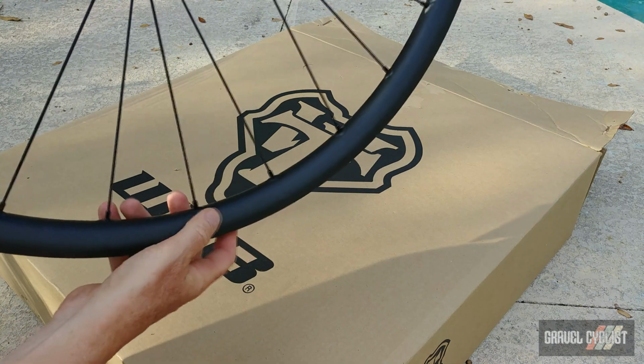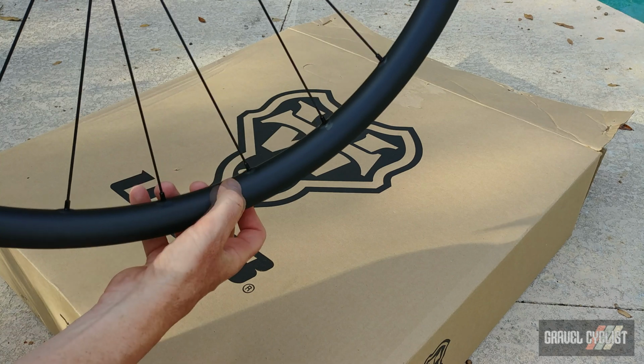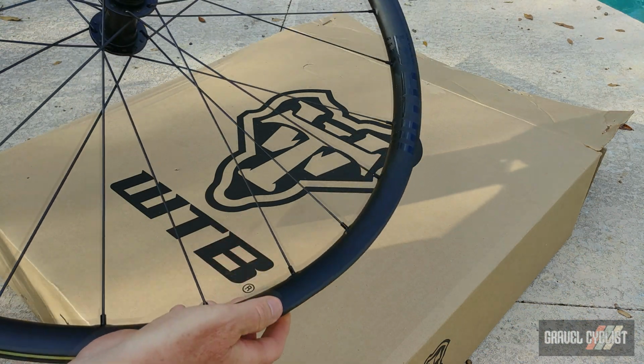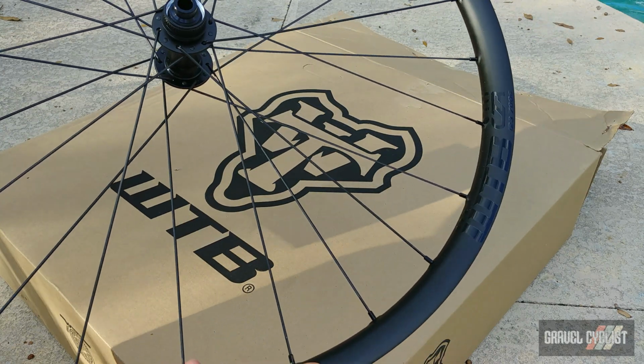The spoke bed of this carbon rim is reinforced. You might be able to see it in this shot, or I'll also overlay a nice little detail close up. But that obviously encourages strength and durability, which is something you really want on a wheel set designed for going crazy on your local or not so local gravel road.